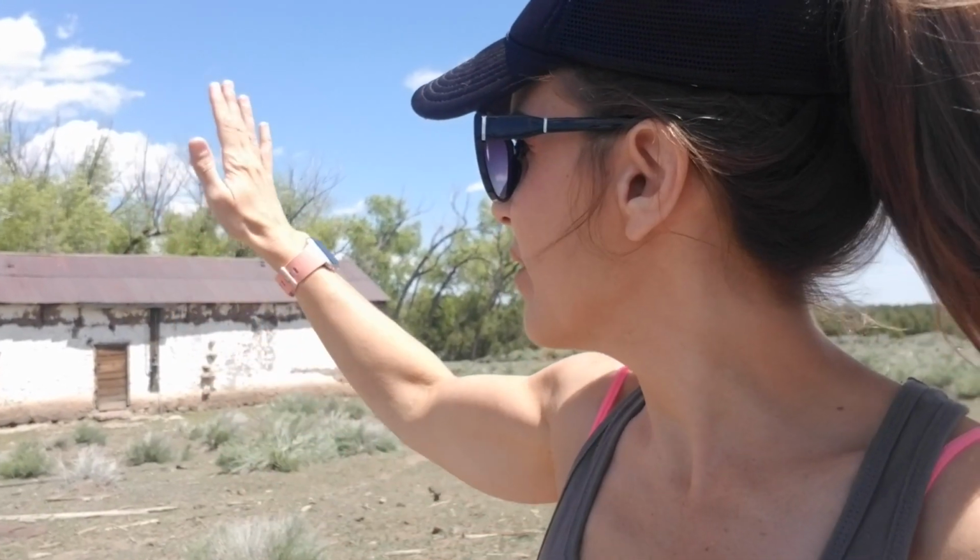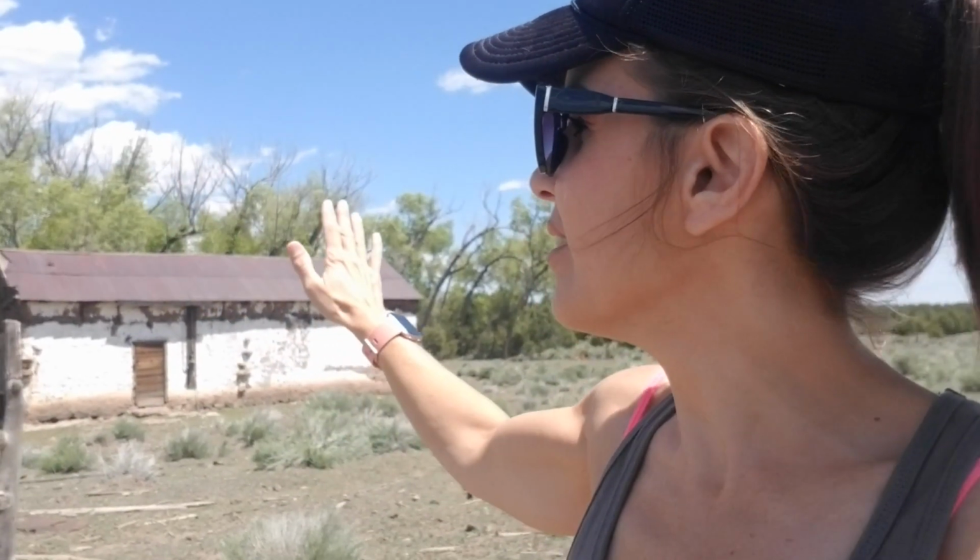I always try to think of how I would feel if somebody was poking through the ruins of my house after I'm gone. Didn't mean any disrespect, little farmstead. I hope everybody who lived here is doing well.